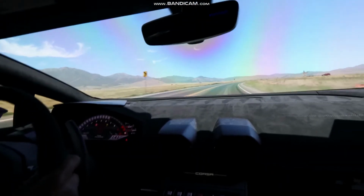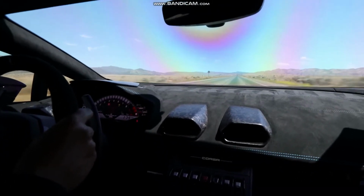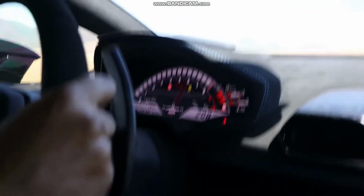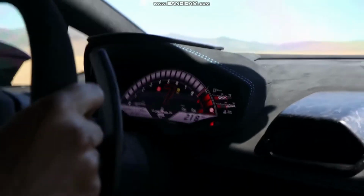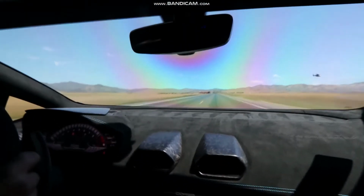Almost through the S curve, and then we're going full send, boys. That's 140, 160, 170, 180. That is 190. There it is, 200 already. 216, 218, 220. We hit the top of the gear. 220 right there. Wow. We are maxed to full capacity.